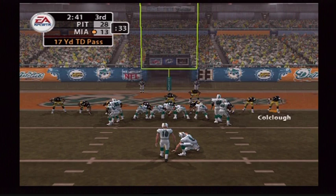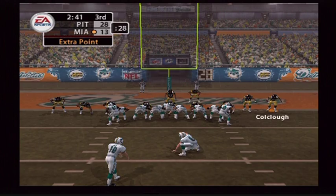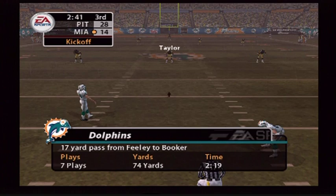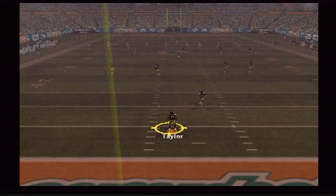He'll get set for the extra point. The kick is up. The point after is good. The Dolphins, still with a lot of time left, are down by 2 touchdowns. The Dolphins are lined up for the kickoff. Good distance. From the 5 to the 20.